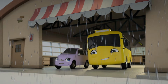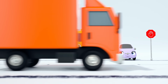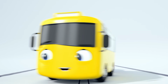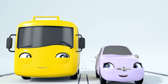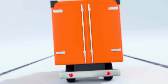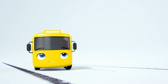Bye, Buster! Bye, Scout! Hey there, Buster! He's going for a drive with Scout! Look, there's Tony the delivery truck! Looks like Scout and Buster are going to follow Tony to see where he's going today. They're having so much fun together. Silly Scout! Buster isn't paying attention to the road. Watch out, Buster! Whew, that was a close one. Pay attention, Buster. You nearly crashed into the back of Tony.